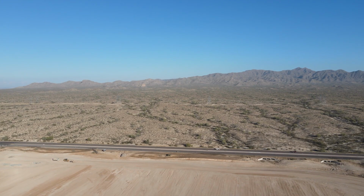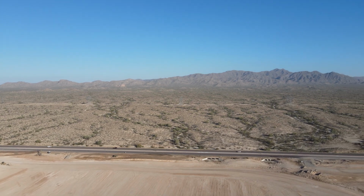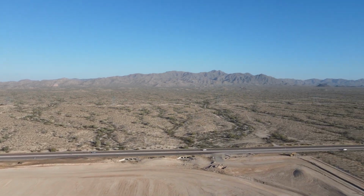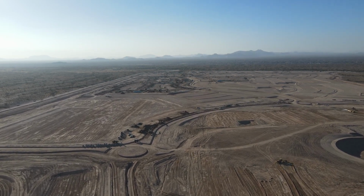All right, so I'm out here in West Buckeye, back out to give you an update on a mega master plan community that's taking place in the far western side of Buckeye. I was out here about 6 months ago, and they were just getting started and just starting to move some dirt. Not a lot had taken place. Here we are 6 months later, and as I look out there, man, they are really making some progress. I'll try to show you some more video of what's taking place here in just a minute.